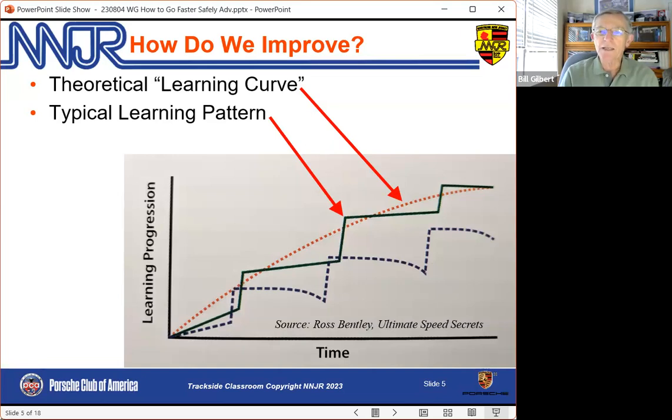And in fact, we need to be on this plateau, if you will, or flat part of this step function learning curve, because we have to integrate whatever we learned here. We can't just try a different technique once for one corner and expect to be able to repeat that. We need to repeat it a bunch of times so it becomes second nature. That's what these long steps represent.